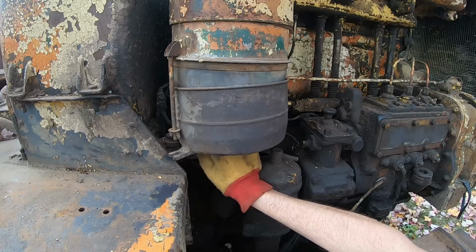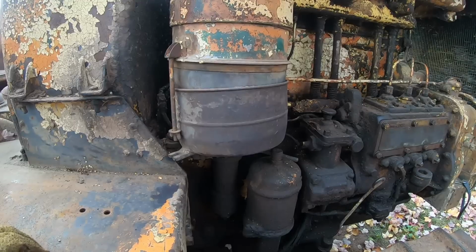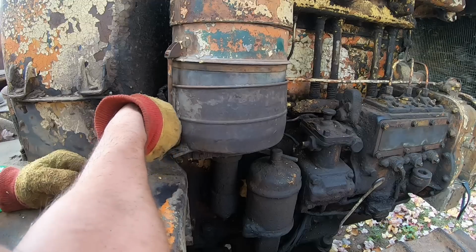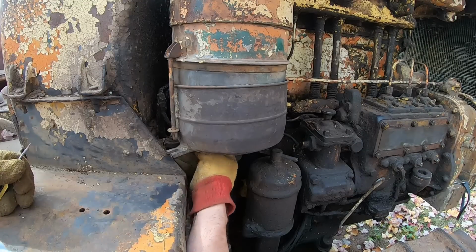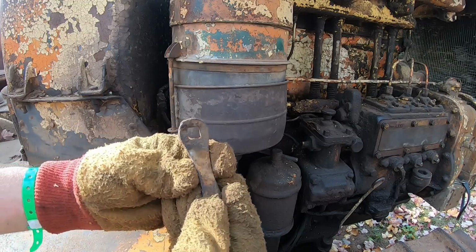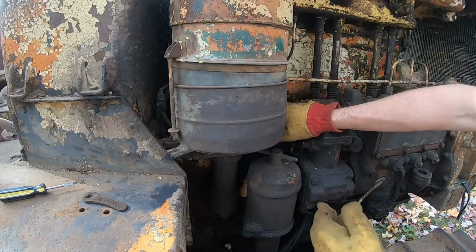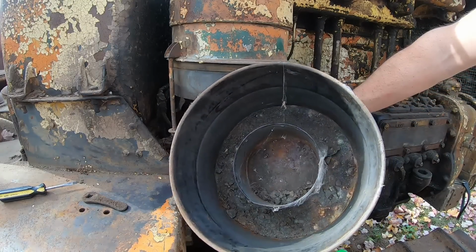Yeah, it's hitting that lever. Okay. Solves that little problem. Surprisingly, the original shutoff lever was still on that fuel valve down there. Those are usually always gone. Let's see if that gave us just enough room. Yep. And it's dry.